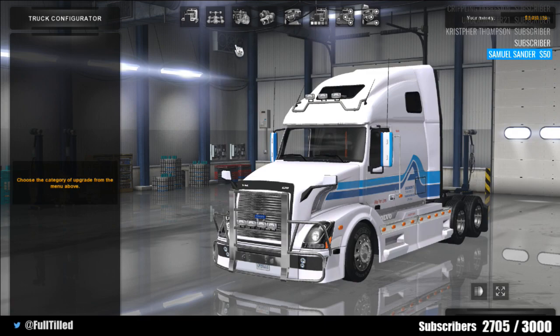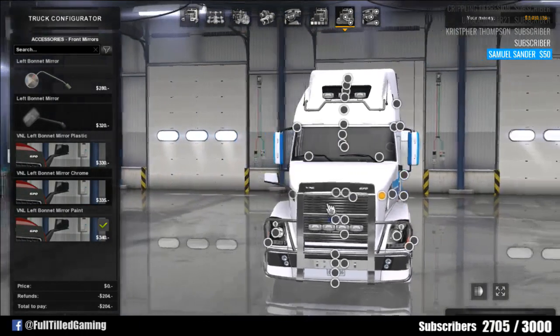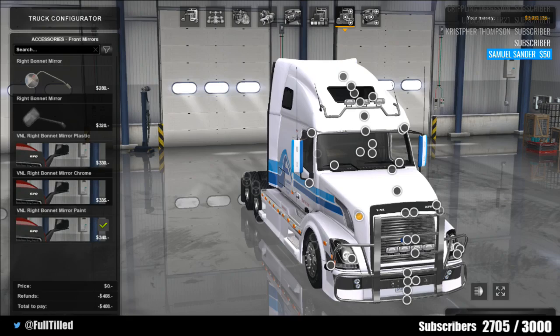I'm not exactly sure. All right, so I want to take the mirrors off the front. Doesn't really matter to me if they're there, but I'm going to try those and see if those will help some of the jitteriness, because I've got plenty of computer to run it. That's not an issue.